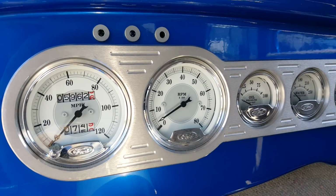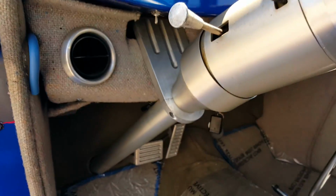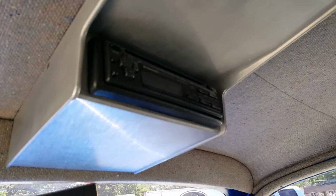5,900 miles on the build, it looks like. Correct. Super high-end gauges. Love the billet wheel and the billet steering column. Overhead stereo. The beautiful console is all made out of billet. What a cool car, bro.